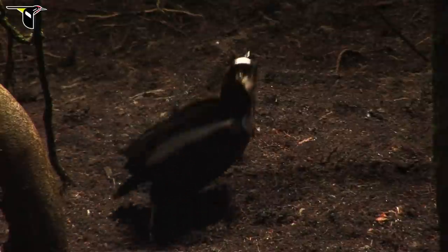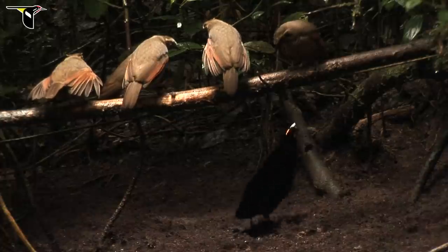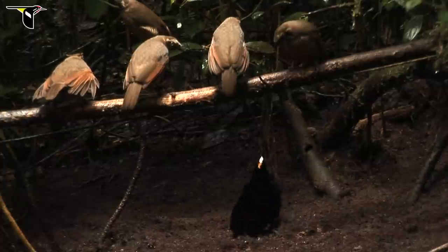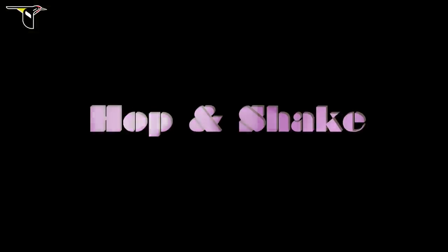When this behavior goes on for a long period of time, the male does another version of the swaying bounce, where he closes his wings and then bounces more vigorously up and down, side to side. Now comes the hop and shake.